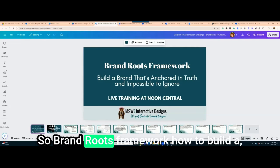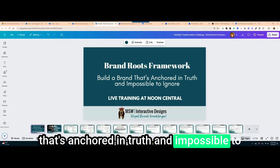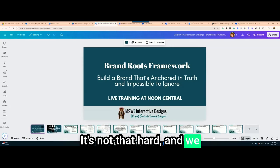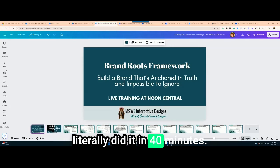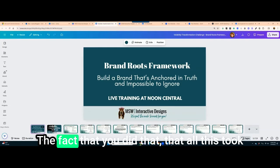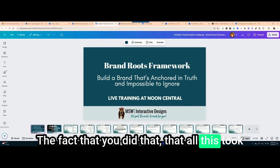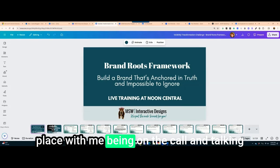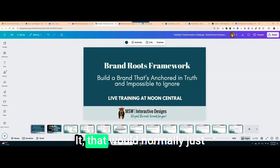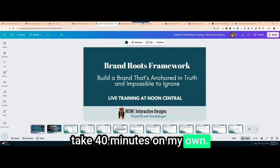So, the Brand Roots Framework: how to build a brand that's anchored in truth and impossible to ignore, because it's exactly how you do it. It's not that hard. And we literally did it in 40 minutes, Jeremy, 40 minutes. Time well spent. The fact that all this took place with me being on the call and talking and interacting is a win in itself. That would normally just take 40 minutes on my own.